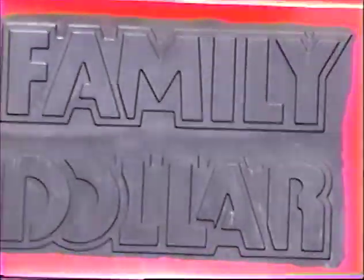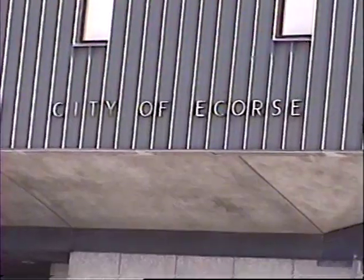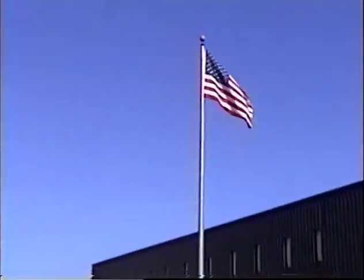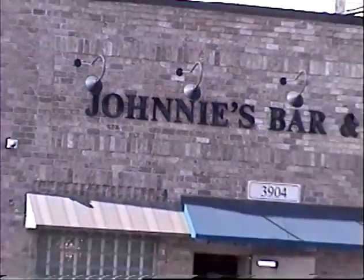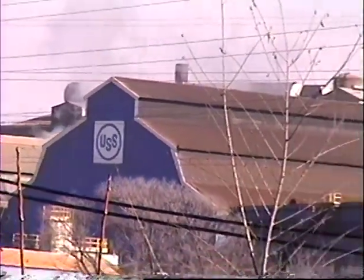So, this Family Dollar, this went under. How does a dollar store go under? But there's a few other dollar stores in Ecorse and River Rouge. Not to worry. Now, the city of Ecorse, their municipal buildings, of course, they're patriotic. And, yeah, the Civic Center, so that includes their police also. I believe so. I think so.